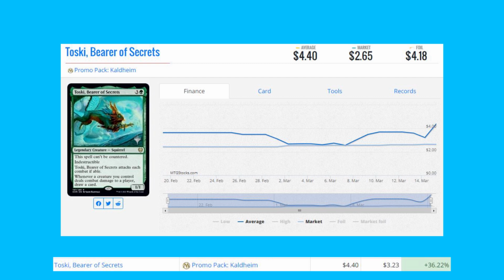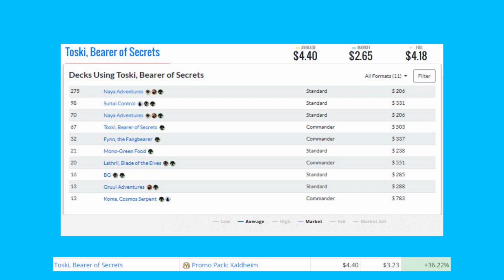Next card on the list is Toski, Bearer of Secrets. This is the promo pack version, so it's got the Wizards of the Coast stamp on it. It's up 36.22% from $323 to $440, and it sees a ton of play in Standard right now. It's one of the hot cards from Kaldheim, specifically in the Naya Adventures deck.